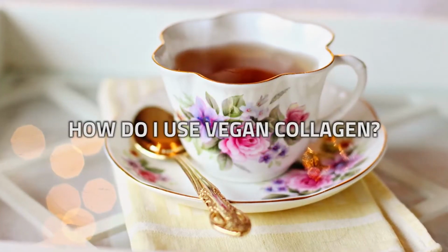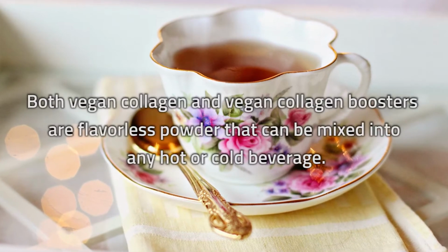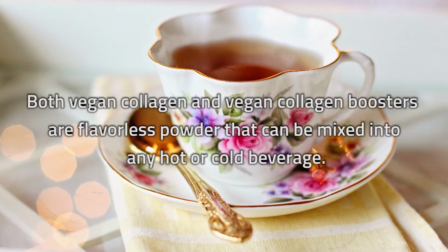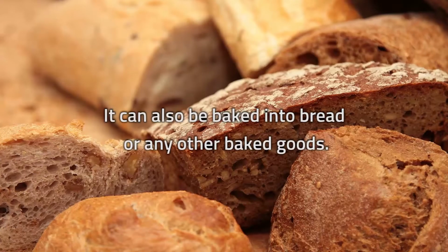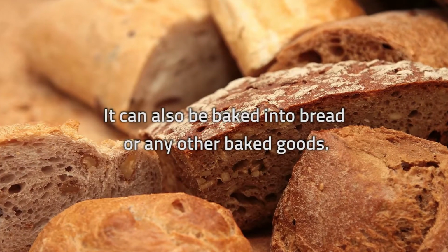How do I use vegan collagen? Both vegan collagen and vegan collagen boosters are flavorless powder that can be mixed into any hot or cold beverage. It can also be baked into bread or any other baked goods.